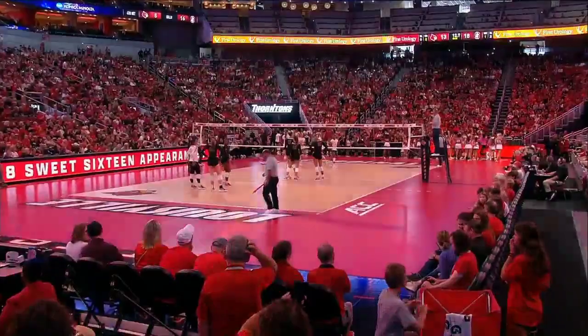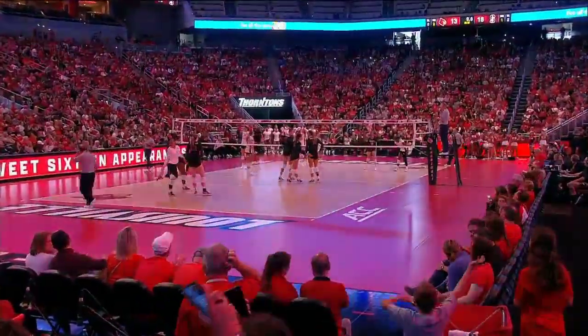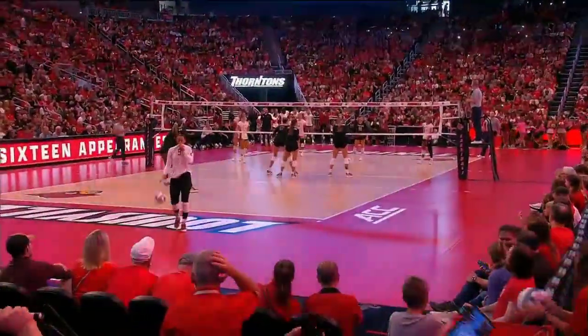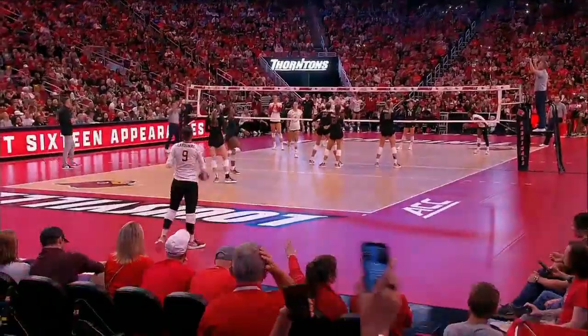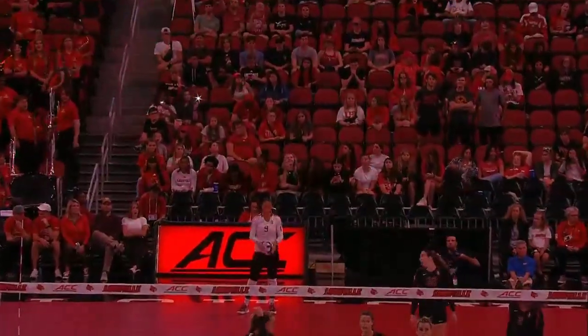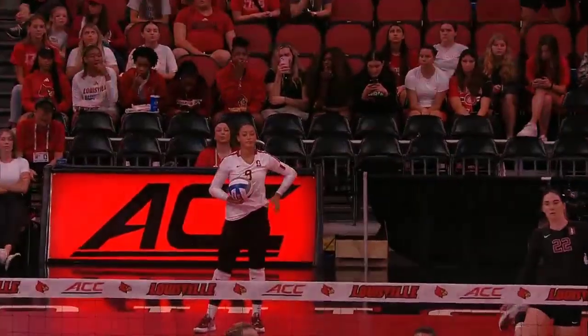18-0 the year prior to that. Claire Chaussee has moved on, of course. Amaya Tillman. And Raquel Lothrow came in one year in Louisville, did a fantastic job. Phenomenal job. Coming out of the timeout, Elena Ogilvy back to serve.